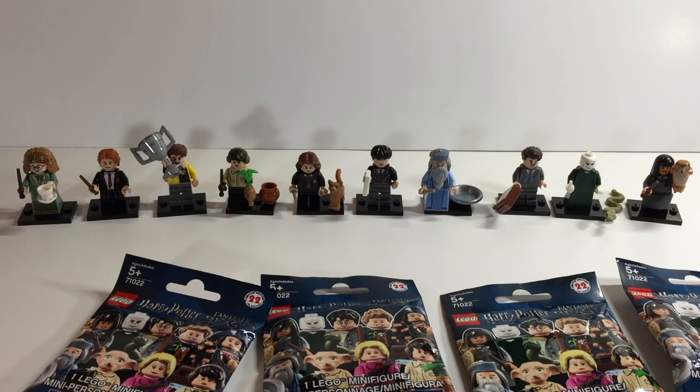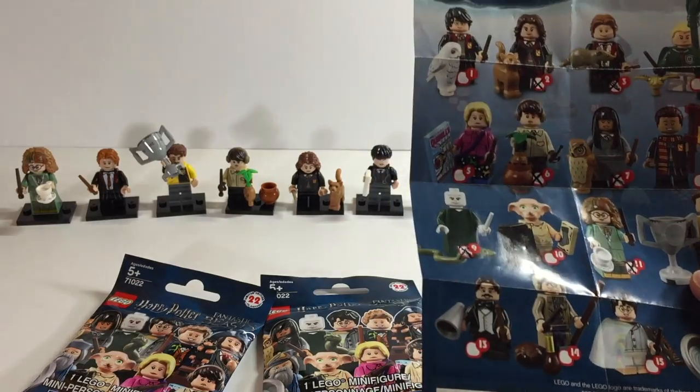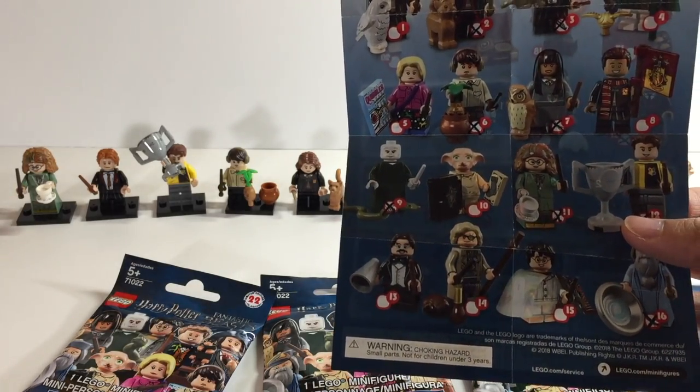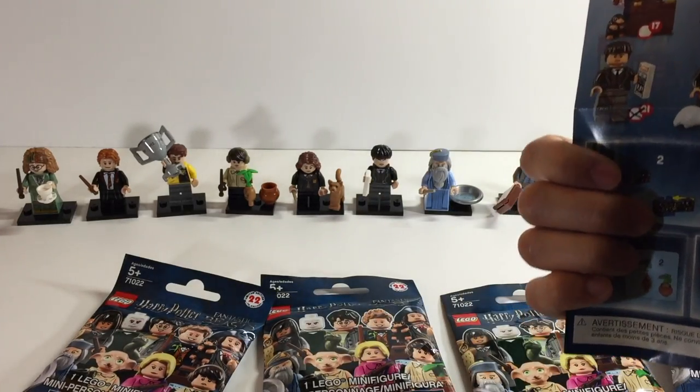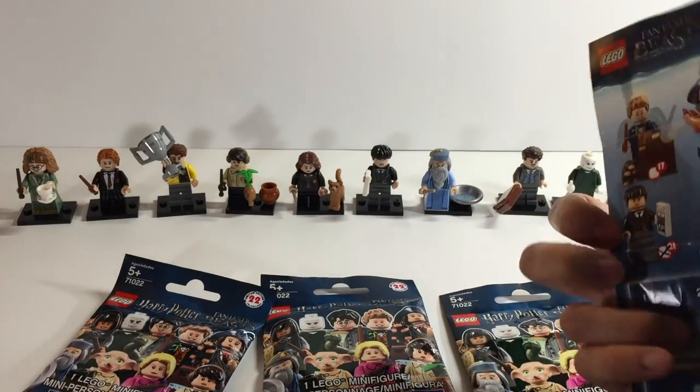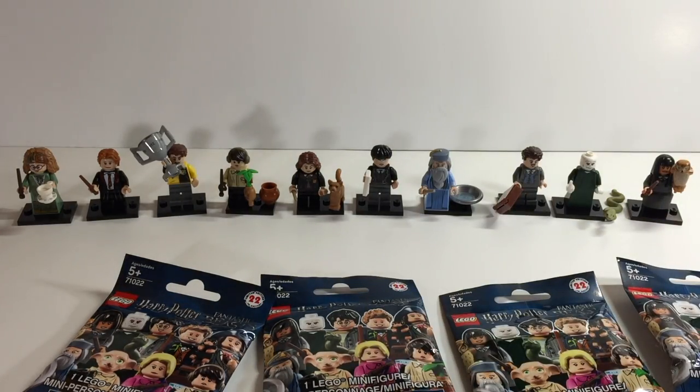And today we will be opening up four of these other ones, of which I actually have the checklist here, checking off some of the figures that I already have. I believe out of these, if I'm not mistaken, I've picked up a Mad-Eye Moody, a Draco Malfoy, and, let's see, I wanted a Newt Scamander and a Luna Lovegood. That's who I think I have in these packs. And we'll see if I get any doubles. So wish me luck. And yeah, we will proceed to open these guys up.